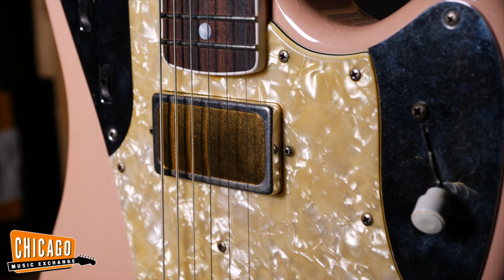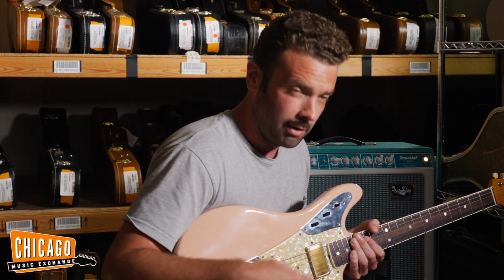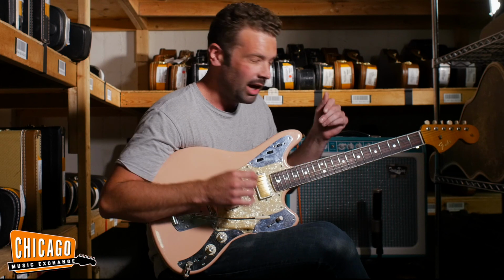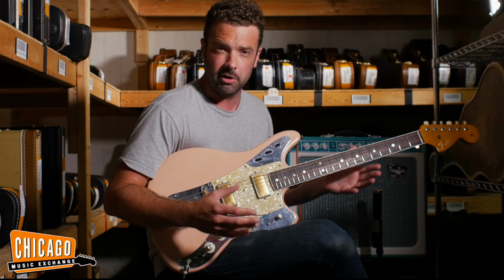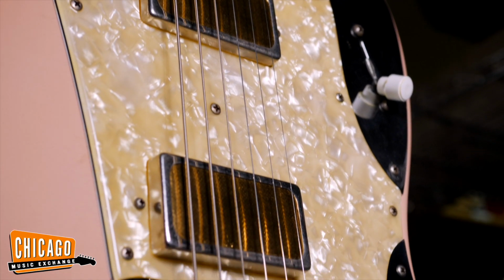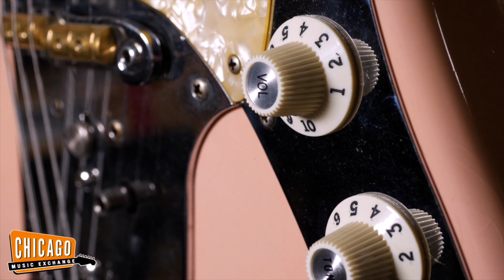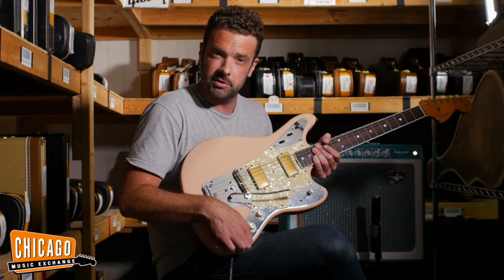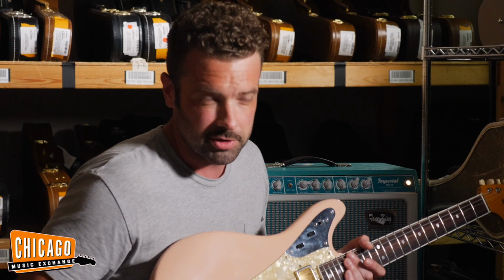So first things first, just the pickups. Obviously, Curtis Novak was not making gold foil pickups in the mid-60s, but that type of pickup was absolutely around, and so that's what we decided to go for with this, to keep that same kind of surf, fat single coil vibe. So we have a pair of Curtis Novak humbucker-sized gold foils, standard 3-way switch, volume, tone, and then a kill switch, which is fun, just for doing what kill switches do, obviously.